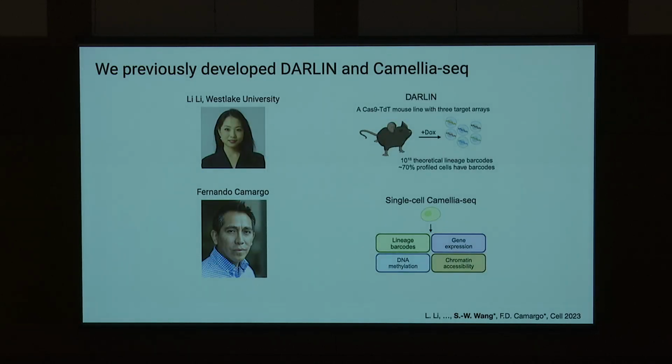So we wanted to try something else, and we got our inspiration from our previous work on these StarTracker mice. This was a collaboration with Dr. Lily at Westlake University and her former postdoc mentor, Fernando Camargo. There we developed a mouse that has extremely high barcoding diversity and also very high capture efficiency and editing efficiency. At the same time, we also developed a single-cell multi-omic method where for each cell we can get its gene expression, chromatin accessibility, DNA methylation, as well as lineage barcodes. I believe this is the first single-cell multi-omic lineage tracing method.